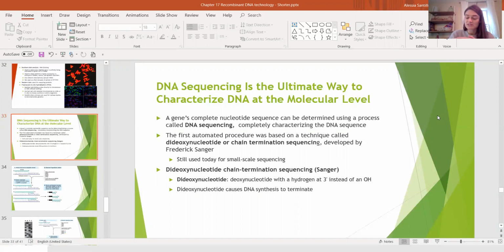So it's extremely important. We'll start off with talking about the first automated technique, which was the dideoxy or chain termination sequencing that was pretty much invented by Frederick Sanger. He received a Nobel Prize for this. We still use this technique for really small fragments of DNA, so small scale sequencing. But for the most part, sequencing has really come a long way. We've proceeded on to things like next generation sequencing or even third generation sequencing, which have made not just sequencing itself more efficient, but also, amazingly enough, even less expensive.